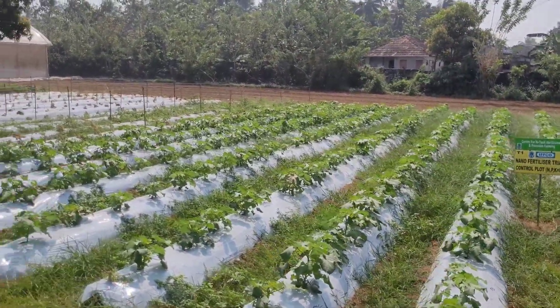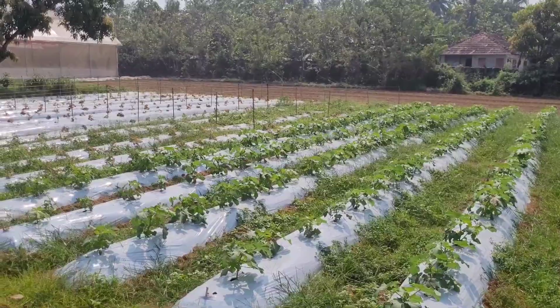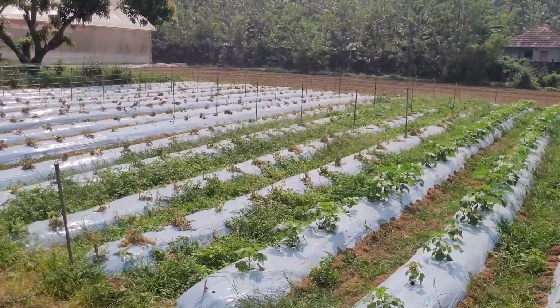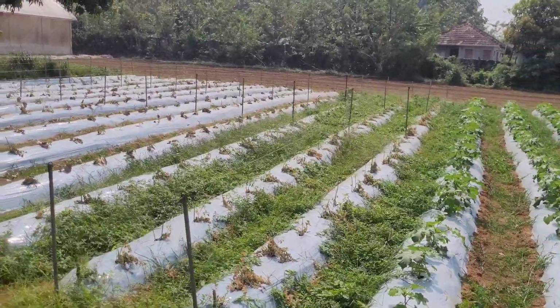These are okra, lady's finger. It's also a nice area where they have healthy plants growing.